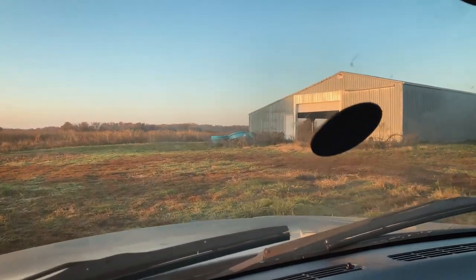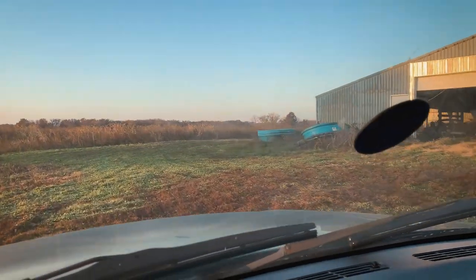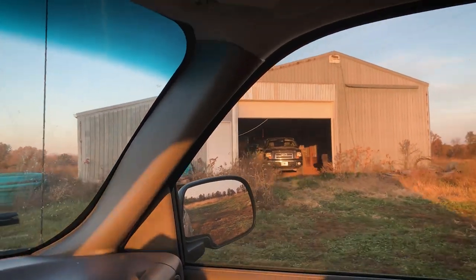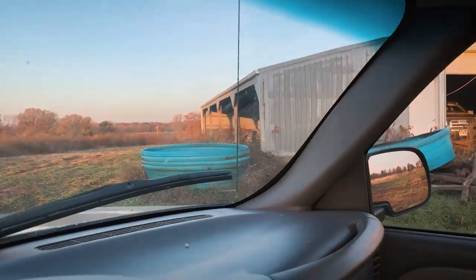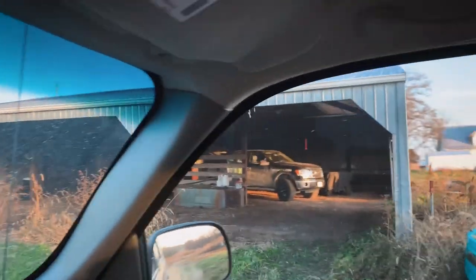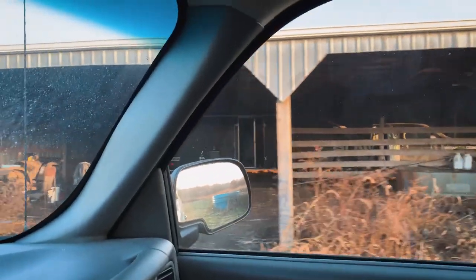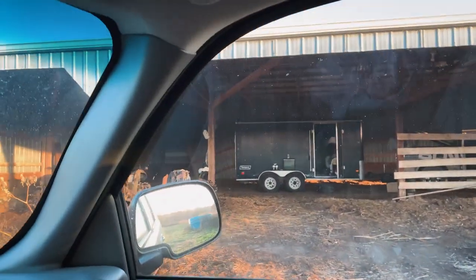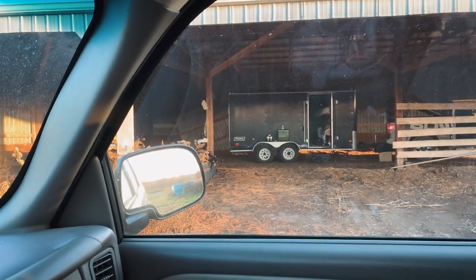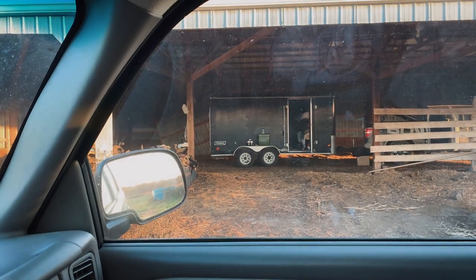Home sweet home for about 9 days. Dad's got the truck in there. See the setup? Right there is where we'll be sleeping for about 9 days. Sweet.